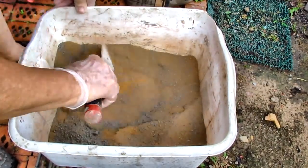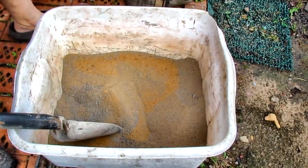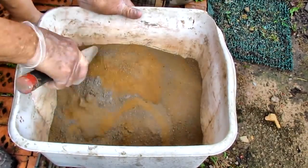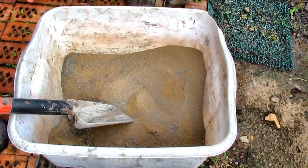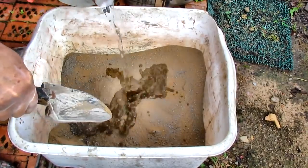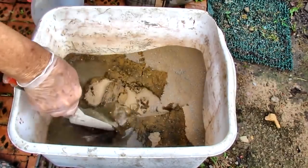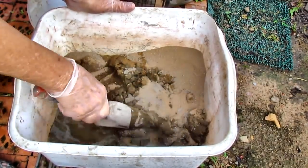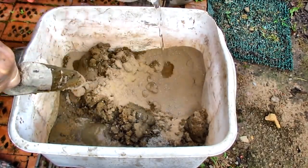I don't know why I waited such a long time. I didn't know anything about Portland cement or making flower pots. I never thought about doing that. You add your water. You don't want it too thin. You want it kind of thick where it'll stick. That's not enough.